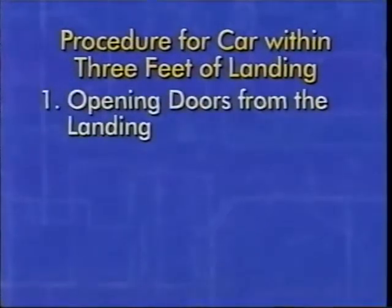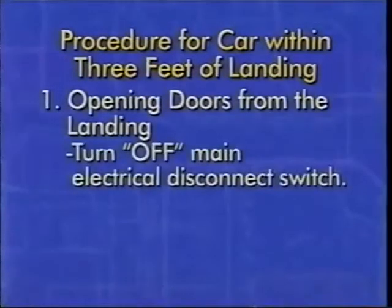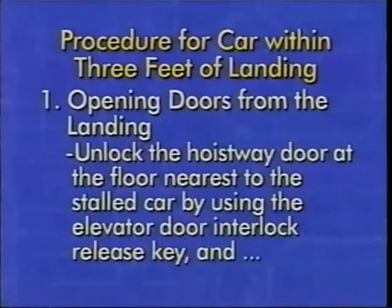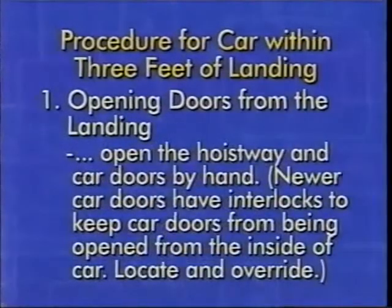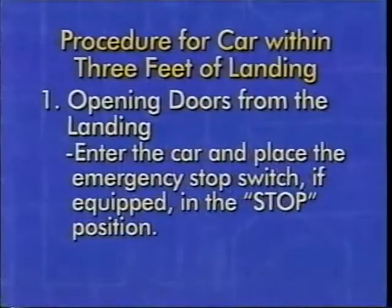Method 1. Open the doors from the landing. Turn off the main electrical disconnect switch. Unlock the hoistway door at the floor nearest to the stalled car by using the elevator door interlock release key, and open the hoistway and car doors by hand. Newer car doors have interlocks to keep the car doors from being opened from the inside of the car. Locate and override. Enter the car and place the emergency stop switch, if equipped, in the stop position.